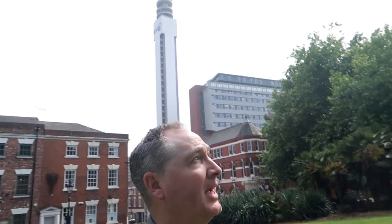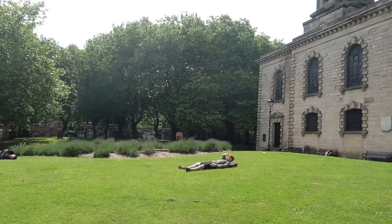So I've just got time to do two more subjects, one being this church, the other being the BT tower up there. Two square formats on two vertical biased looking subjects. Am I going to do this?